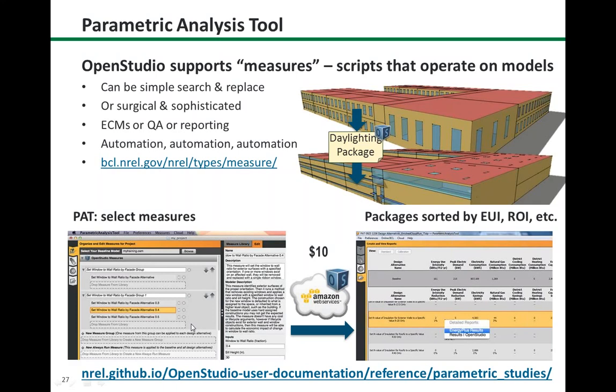The daylighting package is a measure that simulates an energy conservation measure, which is where the name measure actually comes from. But these programs can also do QA or reporting on the model. Really, we use them to automate and streamline simulation processes. And so modelers that use OpenStudio, because they have access to these measures, can be very, very productive.